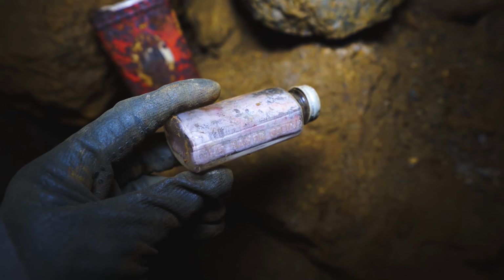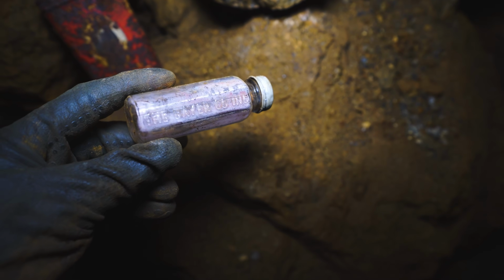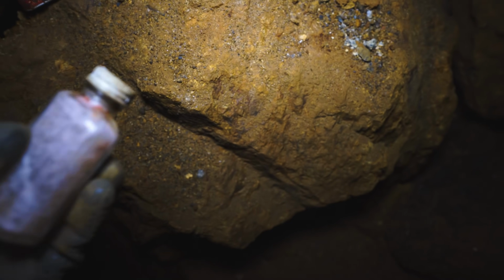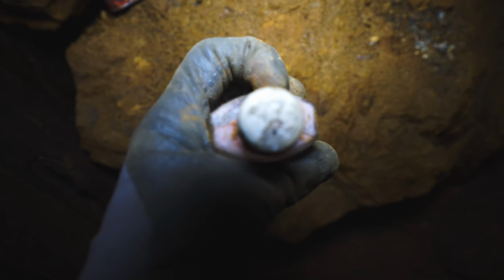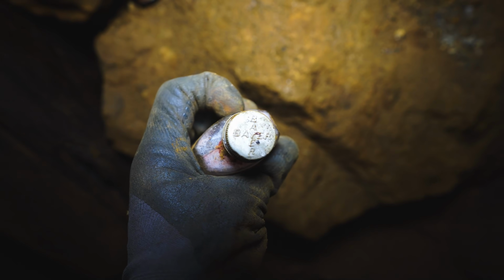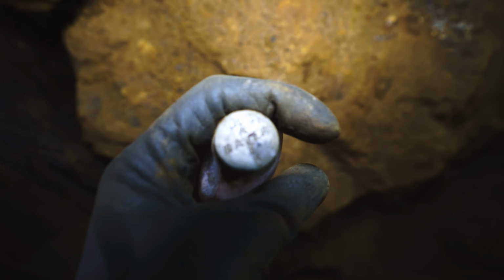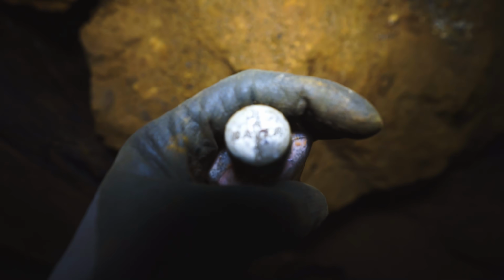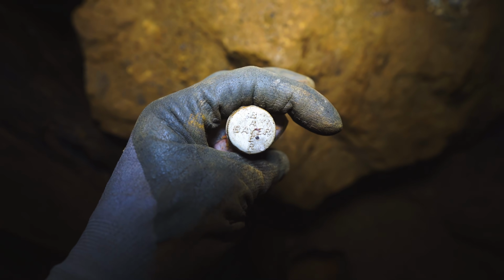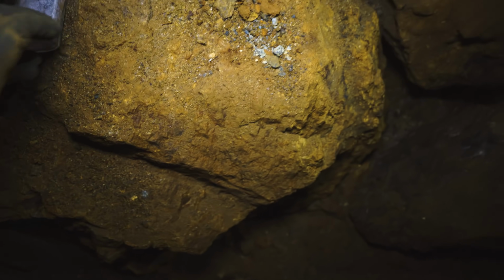Says the Bayer Company, Bayer Co. Inc. And then the top also says Bayer. Kind of hard to see, it's reflecting so much. That's pretty cool. Never seen something like that before.